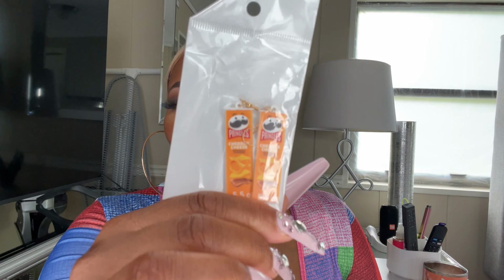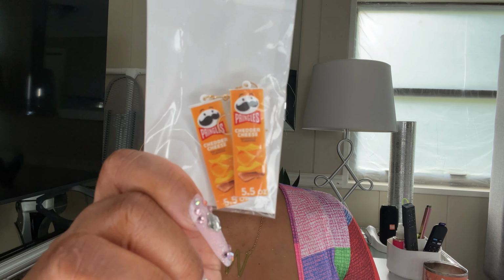And then I got the Pringle ones. These are cute. These are actually really cute.